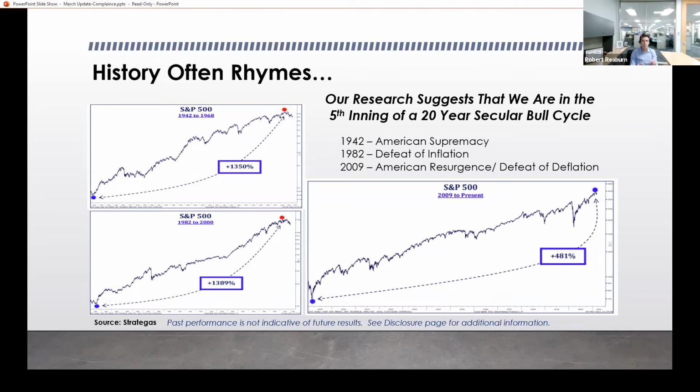But here's the problem with that narrative: when we go all the way back to the 1890s, secular bull markets tend to run around 20 years, with a 10-year secular bear market as the interlude between the next 20-year secular bull market. Why 20 years? Who knows? They tend to last around 20 years. So if we look back, there's been 3 key secular bull cycles really over the last 70 to 80 years.